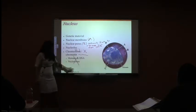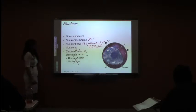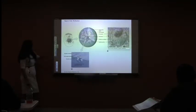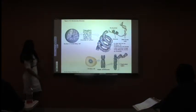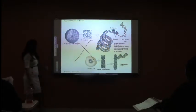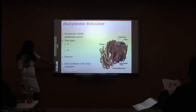Okay? Forget about histones and nucleosome. I'm going to skip that part. This is just another photo showing you the nucleus and nucleosome. You can cross this slide out because I did not go over histones and nucleosome, so you can forget that. You're not responsible.